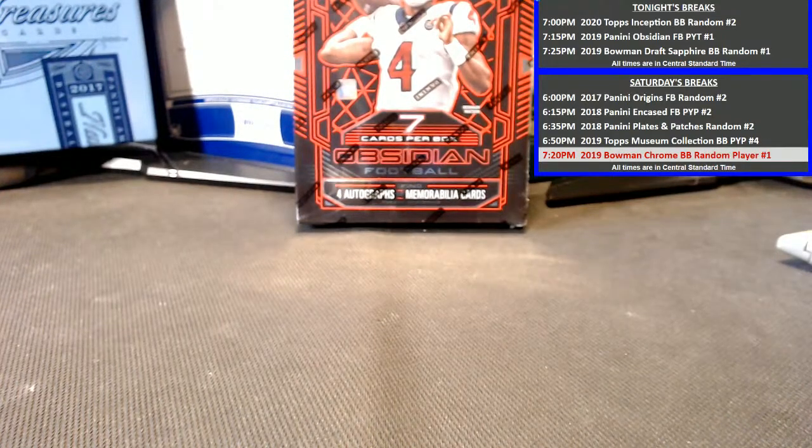Goose, I want to say there's like 150 or 160 different players in that collegiate checklist. It's a lot more shallow than one of the regular NFL products for Immaculate that's usually got over 300 players in those. But the collegiate checklist is a lot more shallow.